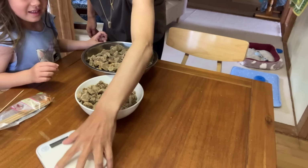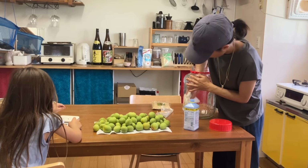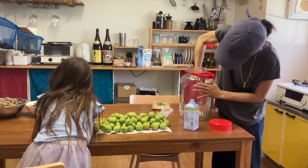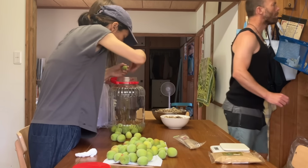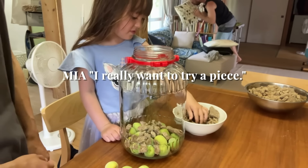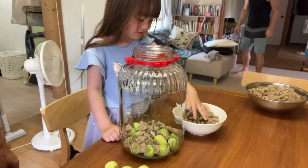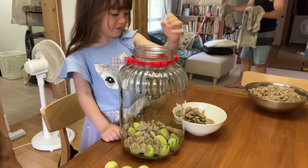Brown sugar again for this one. Mia can hardly wait and is already imagining how it'll taste. They take turns layering the green plums and sugar into a large glass jar.